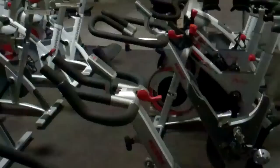Now, I'm staring at a 2012 Keiser M3. You can tell by the nifty red shift lever there, it's a 2012. It also has the flywheel protector, so you're not ripping the skin off your shins if you walk through a dark room and you run into the flywheel. But the M3 is very quiet and very smooth. A lot of trainers who ride this bike will recommend the Keiser to their friends and clients.